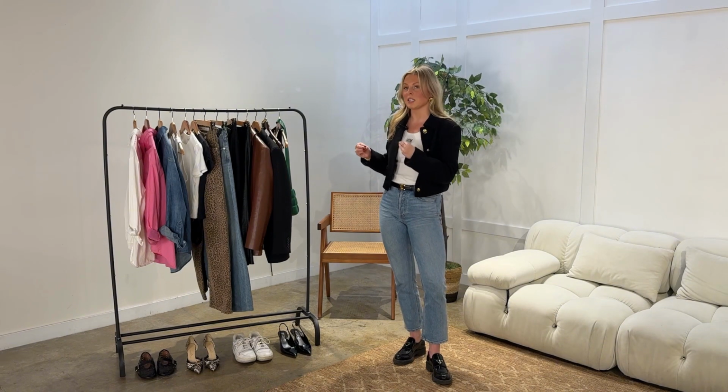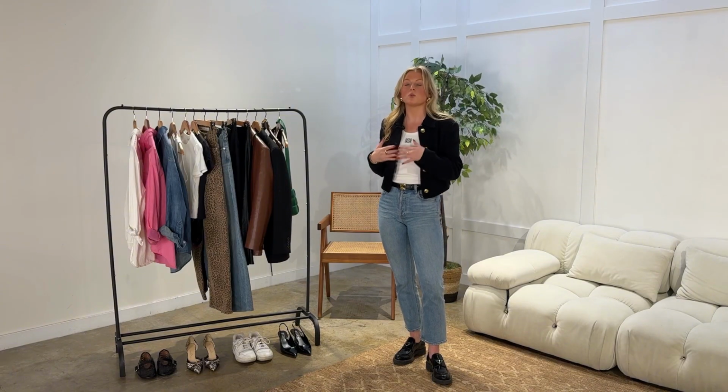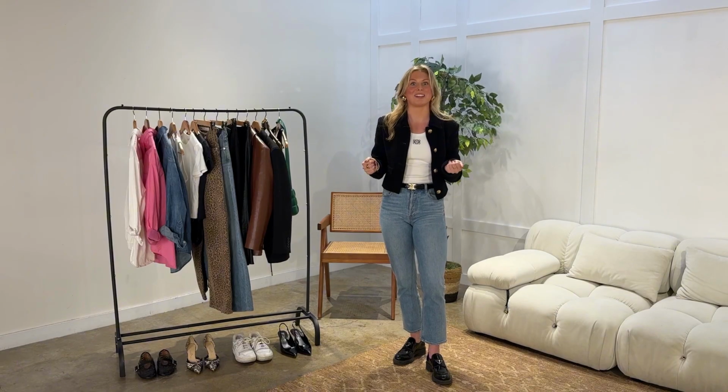As we go through our items and really whittle it down to our key core pieces, that's when you can assess the gaps and see what areas you're missing. Maybe you don't have a nice knit that you know you would wear, or maybe you don't have a pair of jeans that make you feel the most confident. Those are the gaps that you're going to fill in, and that's the fun part. That's when you can go shopping. This process will leave you with a clean, organized closet filled with pieces that you know you actually love.